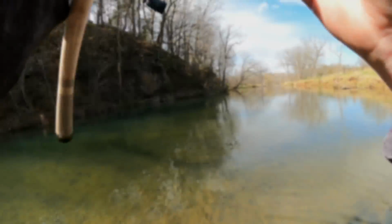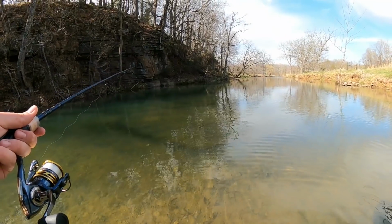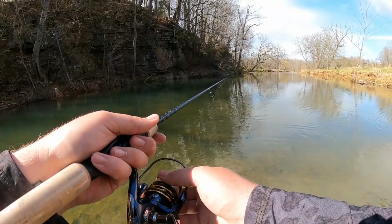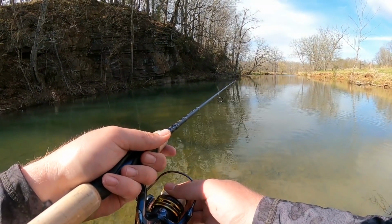Heck yeah. Well, I'm thinking this will be the last cast for this run. Had an absolute blast fishing this little section. I was blessed with a couple of nice brownies, several big old chunky rainbows, and even a little creek smallmouth. So, all in all, very happy about it, guys.